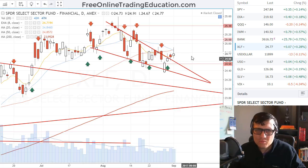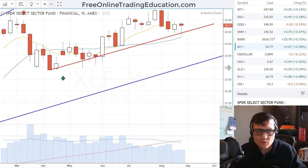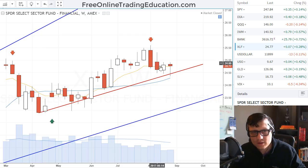So this could get more choppy. You see how choppy this is? This could get more choppy. Let's see if we can smooth this out on the weekly. The weekly is a little more smoothed out, so we drop, drop, drop, drop, drop, drop.